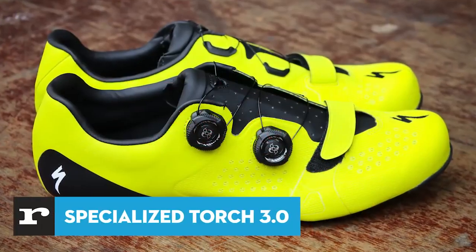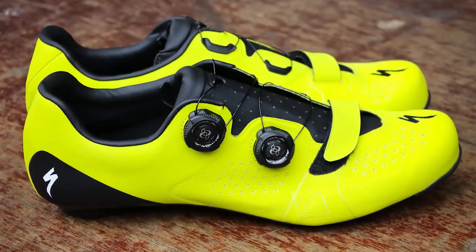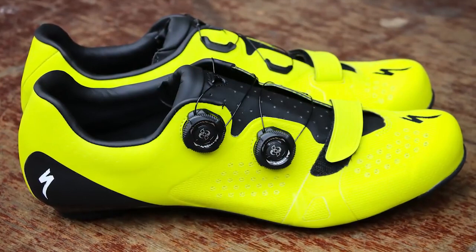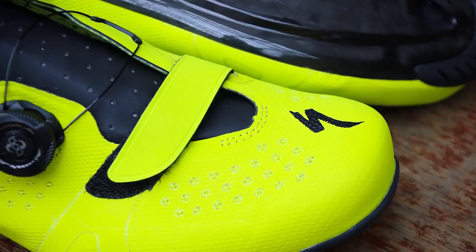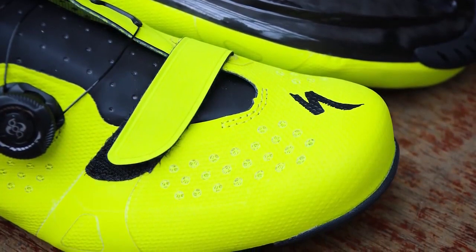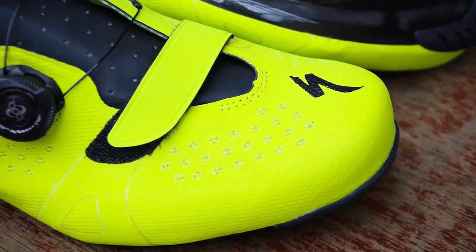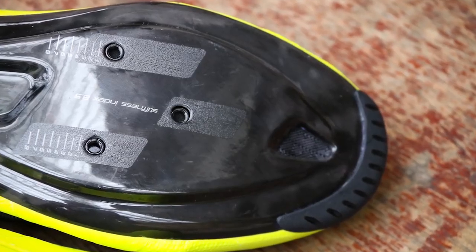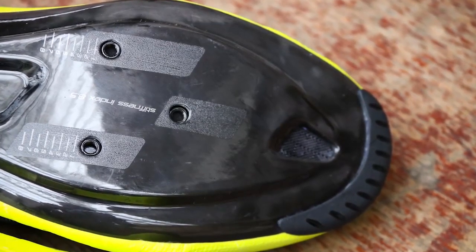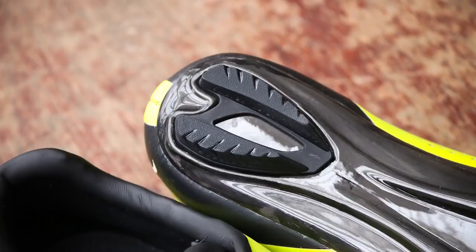Specialized has completely revamped its mid-range shoe lineup with the introduction of the Torch. And these top-end models offer excellent comfort with a very stiff carbon sole and easy BOA dial adjustment. The foundation for the new Torch 3.0 shoes is a full FACT carbon composite sole that's given a stiffness index of 8.5. So not quite as stiff as the 13 rating of the top-end S-Works 6 shoes, but still pretty good.